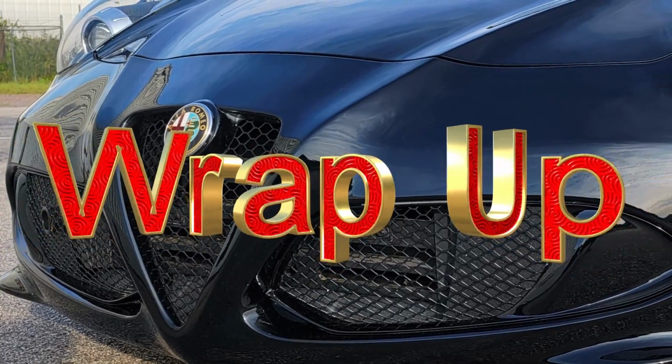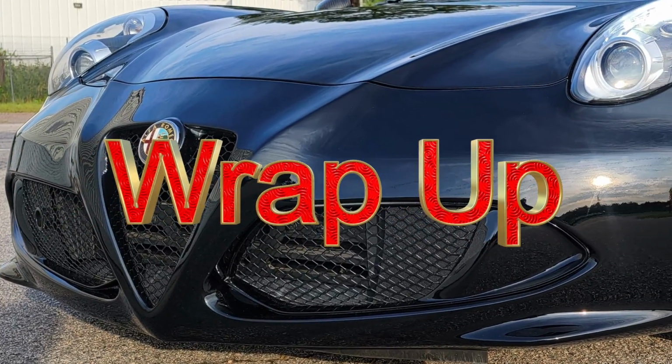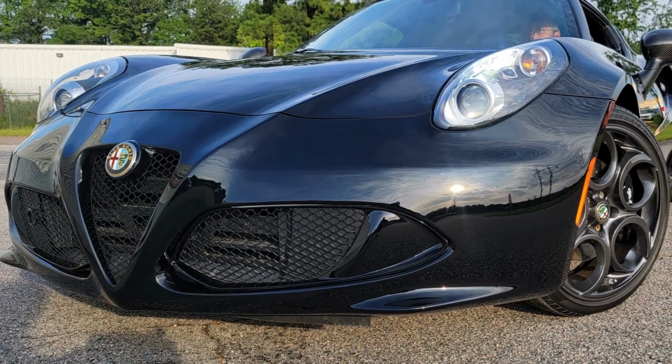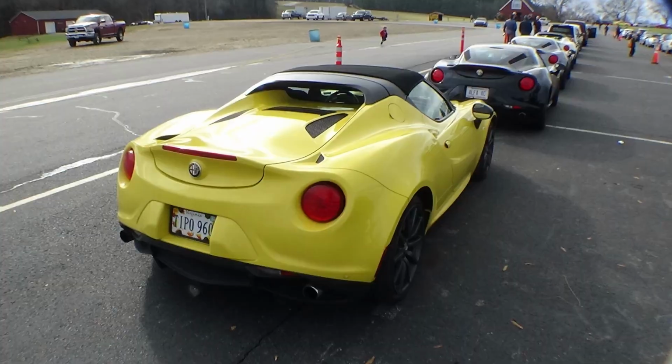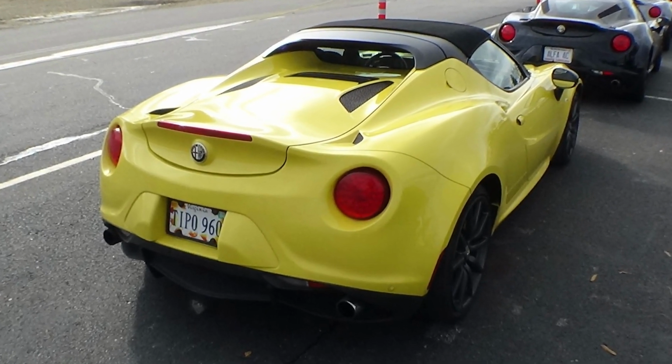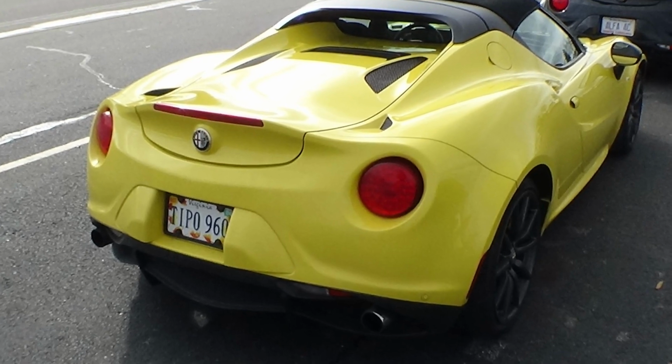Beauty. The car is just absolutely stunning. It was designed by Alessandro Marcolini with many cues from the 1967 Alfa Romeo 33 Stradale. All in all, it's a car that's just of immense beauty, immense character, immense fun, and as they say in Italy, bella macchina.